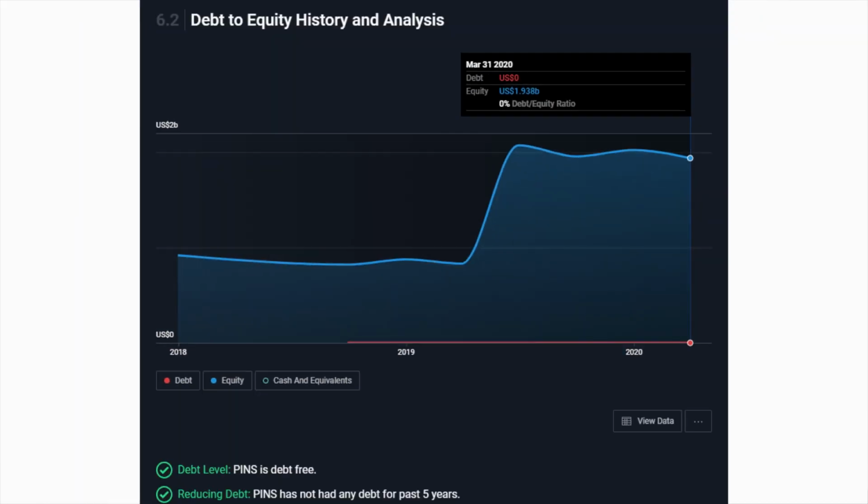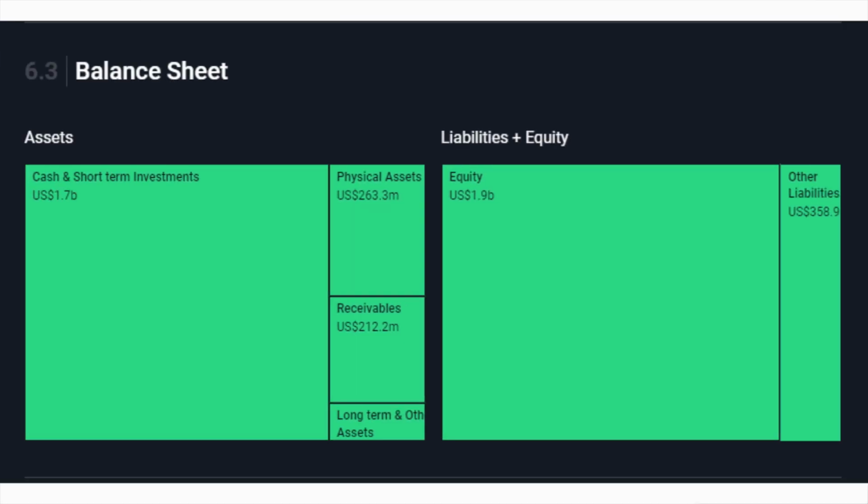And also on this, we've got the debt to equity history, where we can see how much debt and how much equity is in there. We can also see a balance sheet, so we can see what sort of cash they're holding, physical assets they have, long-term investments, equity. If they had debt, we would see debt on this as well.